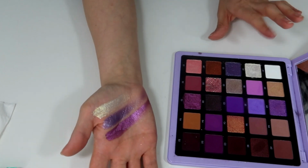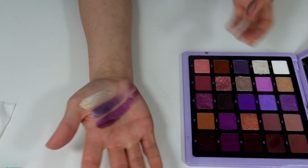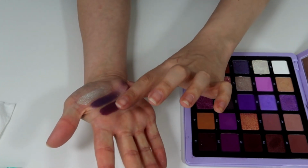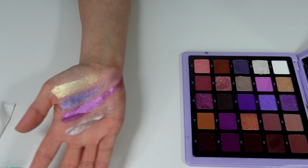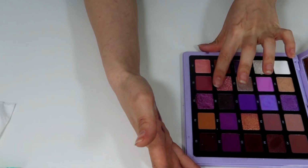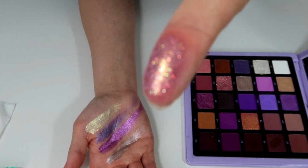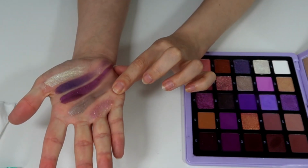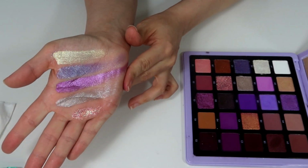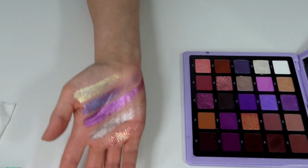What other one? This is like a really nice, silvery, kind of pink champagne shade. And then they've got this D2. This is a glitter, and I cannot tell you how stunning it is. Maybe when it's out of focus you'll see all the different shades in it. It's one of the prettiest pressed glitters that I've ever come across. It's even prettier than that one in the Colourpop palette that I was swatching.